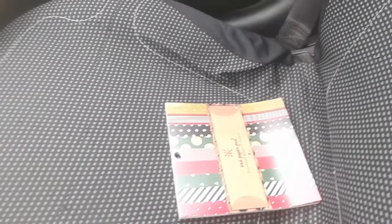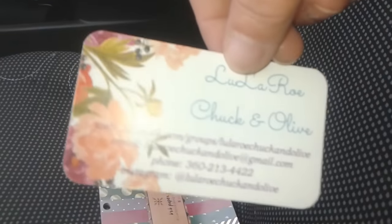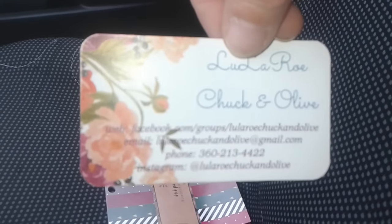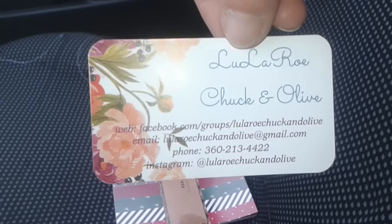I met a few ladies in the store today. Super sweet ladies that have a store as well that they sell leggings and clothes, and they're so cute. I went to their website and looked, and this is the information if you guys are interested. See if you guys can zoom in on that. Let's see, can you zoom in? There we go. That's her information. Super sweet lady. I was telling her to start a YouTube channel. She had really cute leggings, guys. I was like, I want a pair.